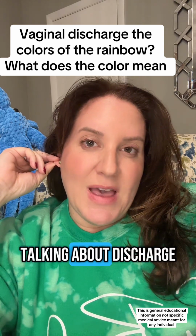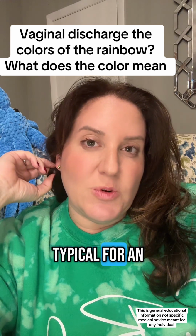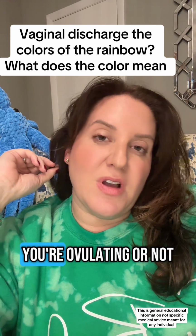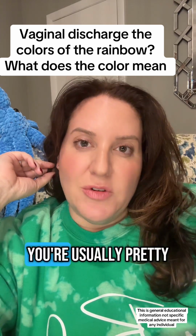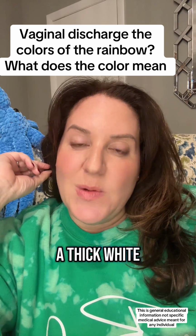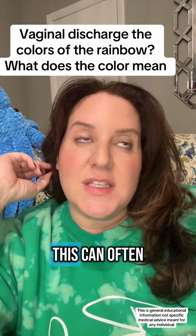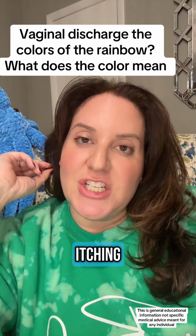When we are talking about discharge, clear and white is usually pretty typical for an average cycle, depending on if you're ovulating or not. And as long as there's no odor or pain, you're usually pretty good in this scenario. Once we start to get into a thick white, we usually worry about yeast infections. This can often be associated with heavy cottage cheese-like discharge and itching.